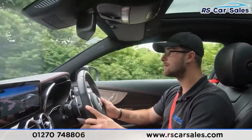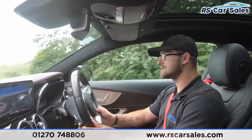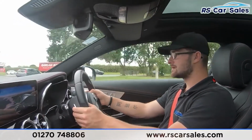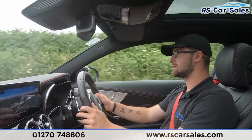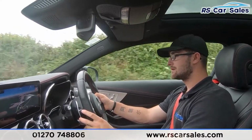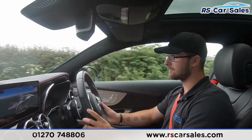Now I'm coming up to the roundabout, so I'm going to take it left as you would if you were driving this vehicle today. So I'm going to take over the paddle shift now. So currently at 5th, down to 4th, into 3rd, slowing down for traffic, into 2nd, now into 3rd, into 4th, and then I'm going to let the car take back over.